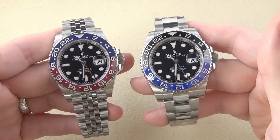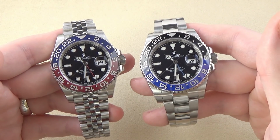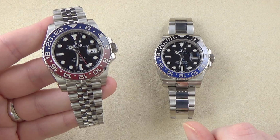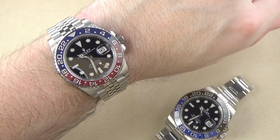I guess, hey, that's capitalism, right? So I'm all for capitalism, and that's how it works. What can you do? Let's go ahead and throw the Pepsi on my wrist, 6 3/4 inches, and take a look at how it wears. Alright, here it is again, 6 3/4 inches on my wrist.